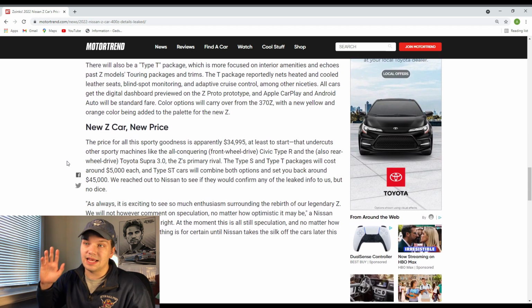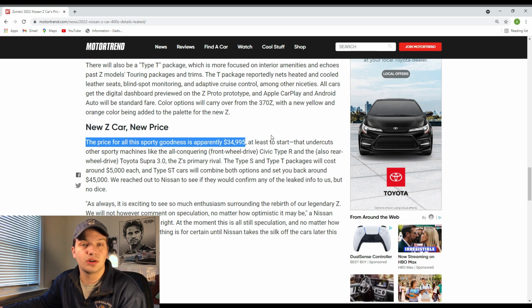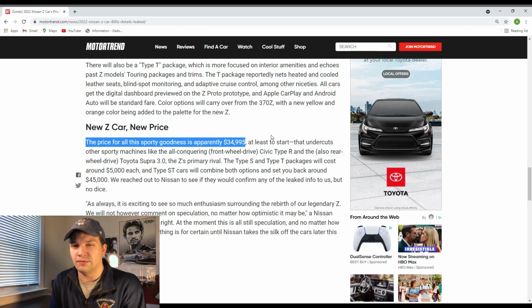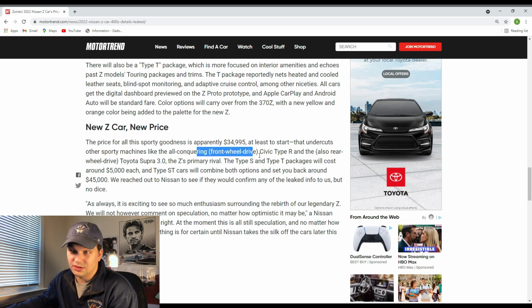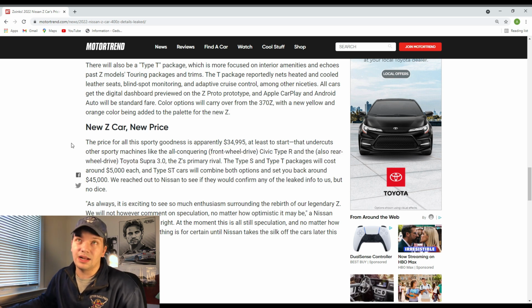But good news is that apparently, as you guys can see right here, the base price for this new 400z is going to be right at $35,000. This is a price that I've talked about before in some of my other 400z videos, and I said that I really do think this would be a fantastic price for the car. Obviously, I did mention low 30,000s, but still, $35,000 for the base price is very good. You can see that this article also mentions that it does undercut the Type R Civic as well as the Toyota Supra, and the Toyota Supra is going to be this thing's main competitor in the market.